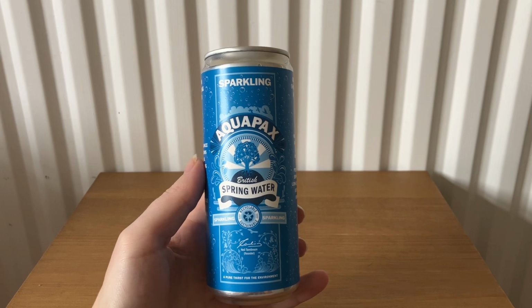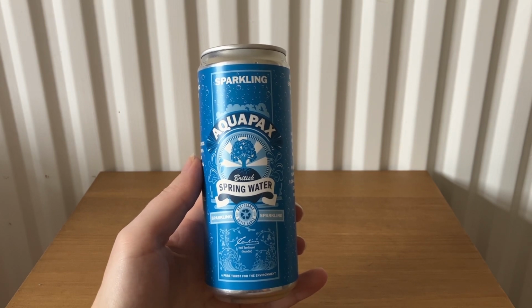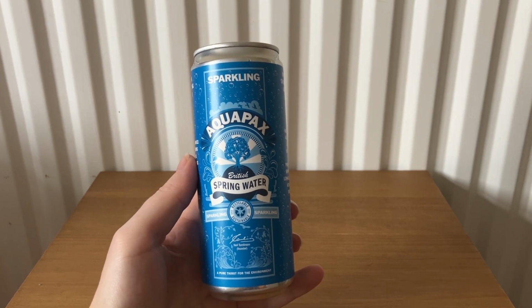This says Aquapax 330ml sparkling spring water in sleek alu cans. Naturally pure British spring water with an alkaline 8.3 pH balance at source. Gently carbonated to give a clean and refreshing mouthfeel without any bloating after effects.